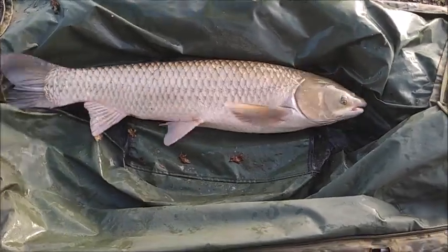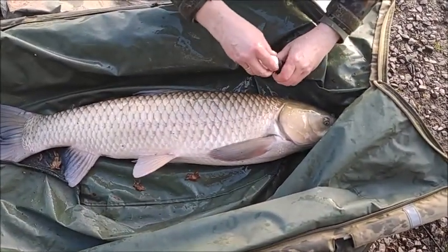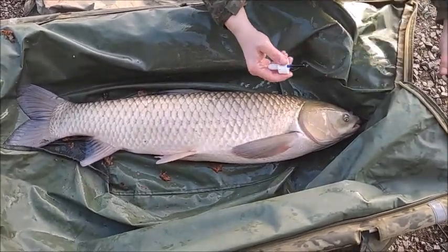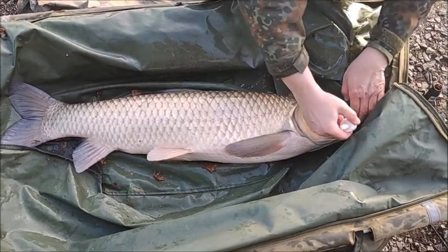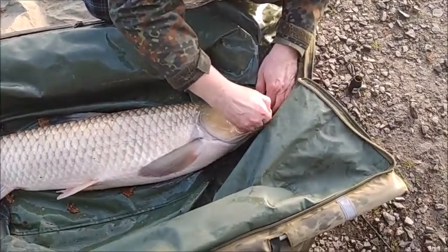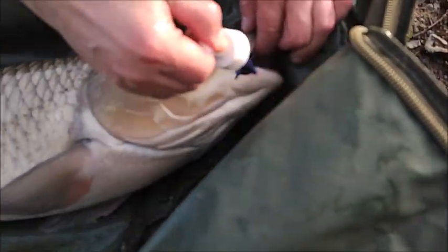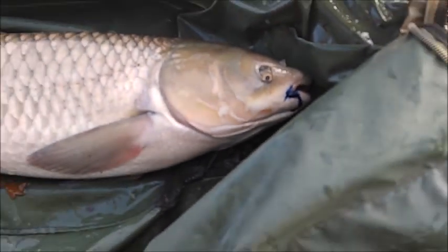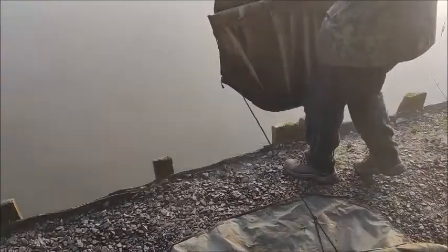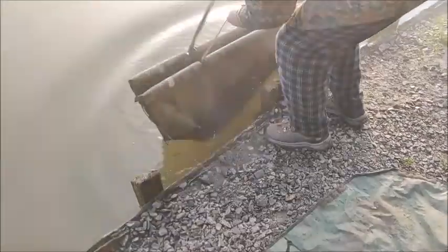So, I'm fetching the clinic and here I'm putting a few drops in his mouth. I also check if there are some parasites on his scales, which was not the case. A perfectly healthy fish. You can see the blue clinic. And back he goes in his element, in the ice-cold water.